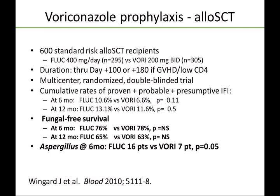So when you look at 6 months, the cumulative rates of proven, probable, and presumptive invasive fungal infection are like 10.6 versus 6.6, not statistically significant. At 12 months, clearly not statistically significant. There's no difference in fungal-free survival between these two groups at all. So voriconazole is not superior up front for standard risk allogeneic stem cell transplant patients.